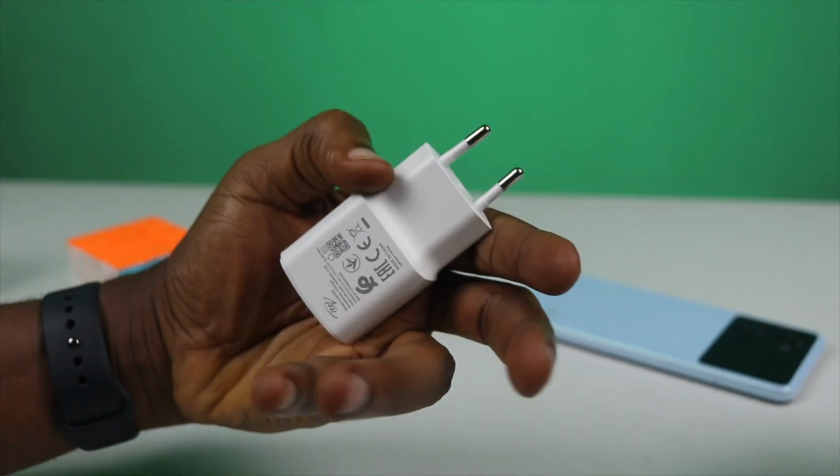The Itel P40 packs a massive 6000 mAh battery, which can guarantee 3 days of use. This is brilliant, but it will take more time to charge up as the 18 watt charger that came with it is not so fast.